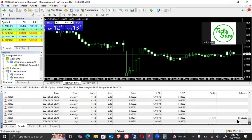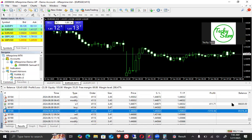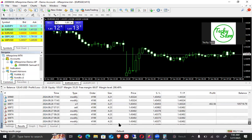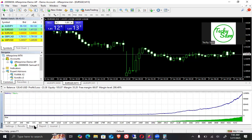I was hoping we could see a minus. Look at this. We are risking $1,300 on a single trade. And you know what kind of financial level you'd have to be at to be risking that much. And now we're at plus 128,000. It just keeps going, massive, massive.